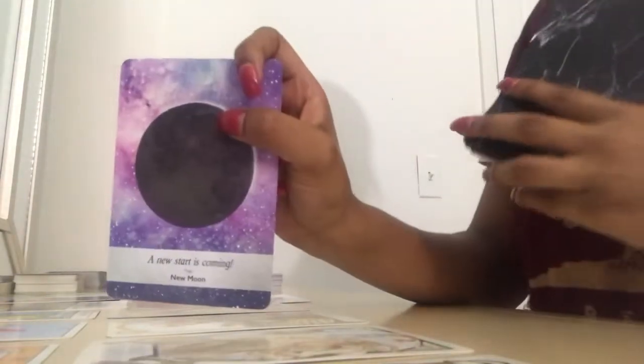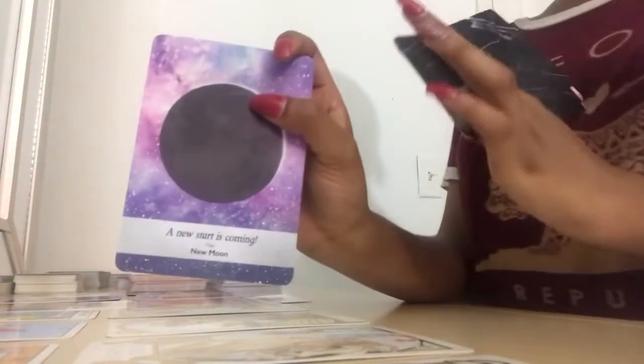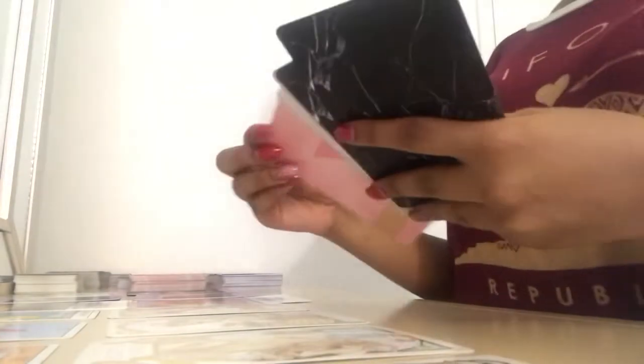A new start is coming. Spirit's like, you're hustling, yes. But understand that we are the ones that are going to make it happen. So you gotta trust this. You can't just sit here and do all these things by yourself. That's our job.